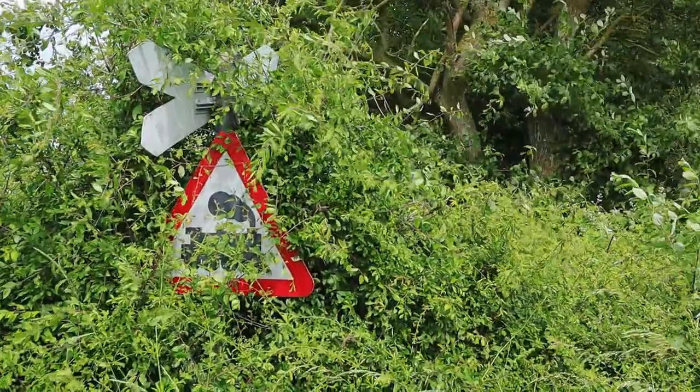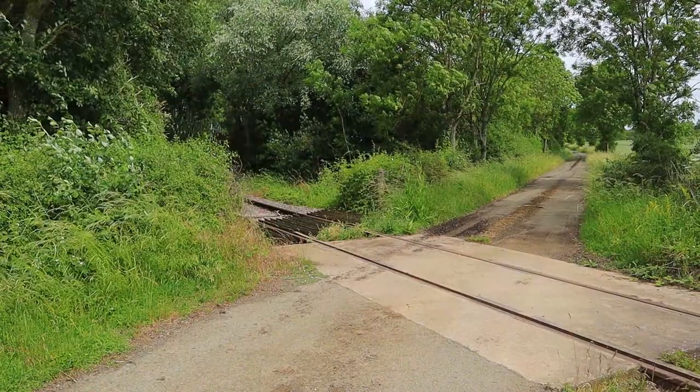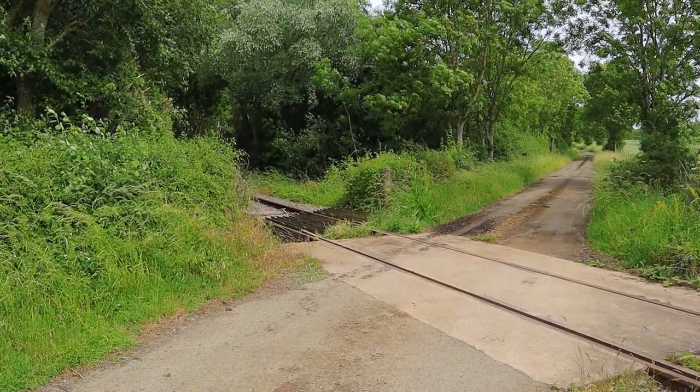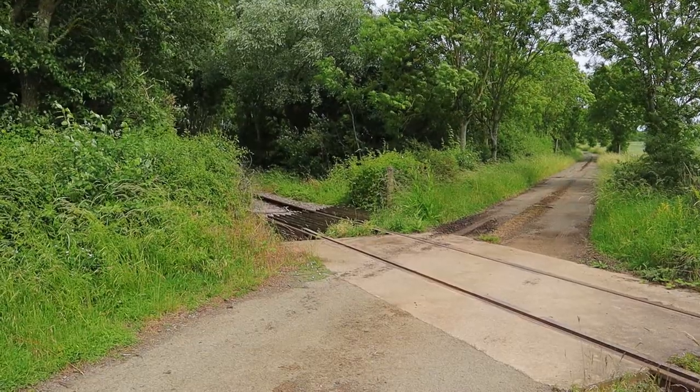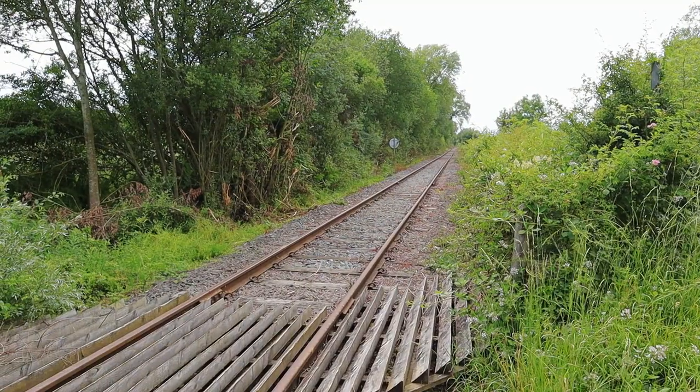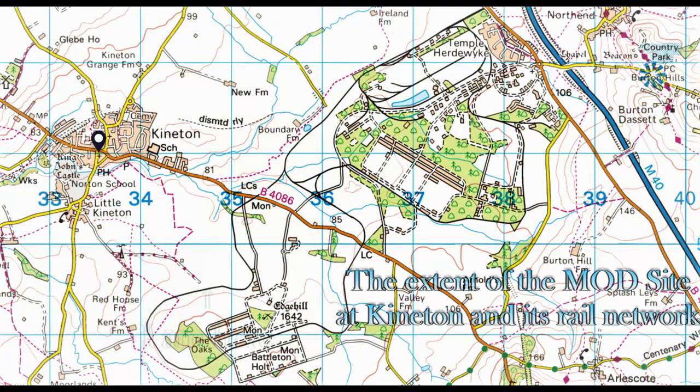So let's have a look at the level crossing in detail. So there's our military railway level crossing. Just got a bridleway. I think obviously that's farm access. Let's have a look up and down the track. And this line, of course, is running right round the perimeter of MOD Kineton.